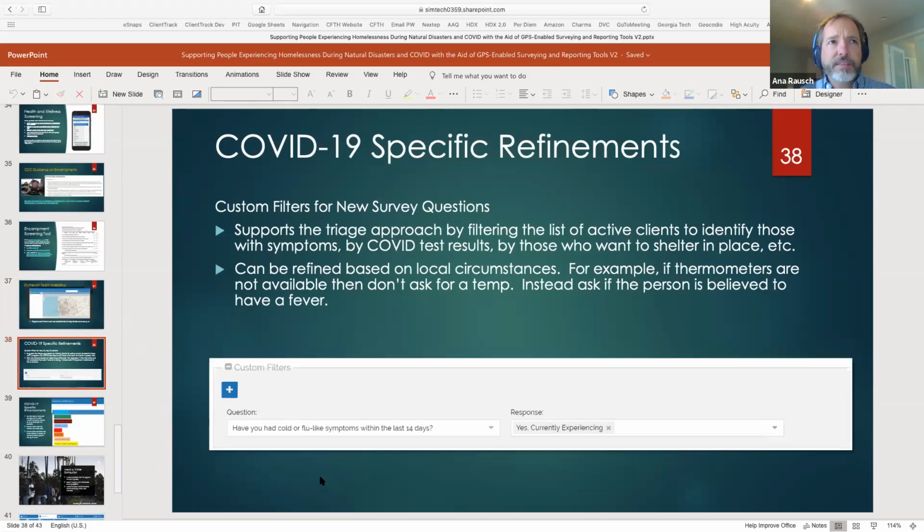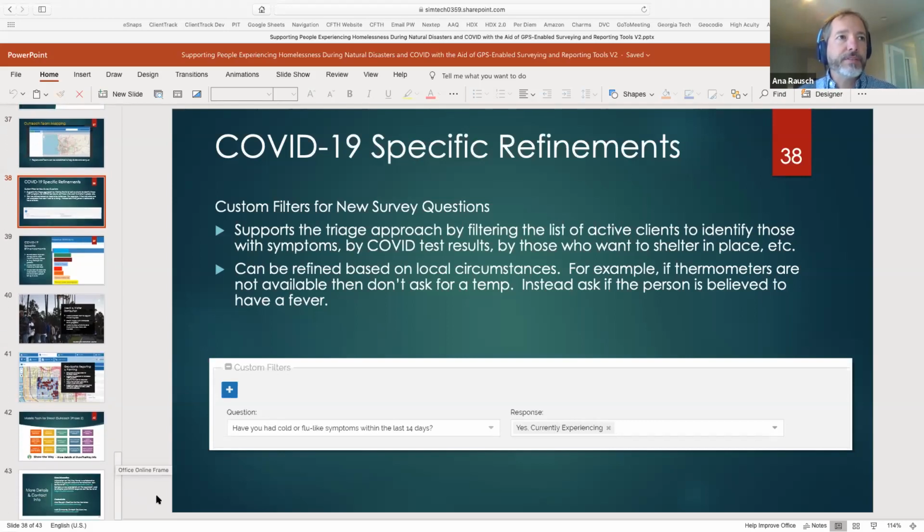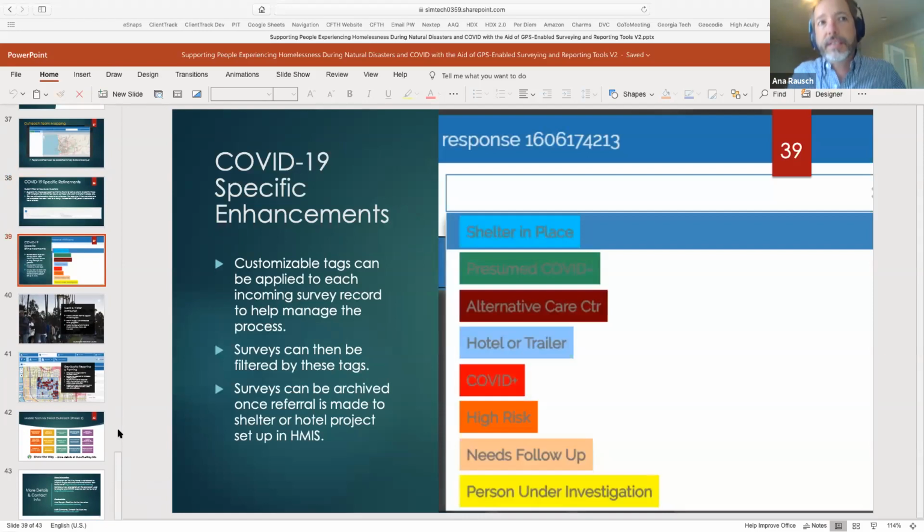We did do some custom refinements to the app and to the command center, just like we did for Harvey. In this case, custom filters. I'm just going to breeze through these for the sake of time. The next one is custom tagging of the surveys. So we can designate different attributes, whether you want the person to shelter in place, if they're on a wait list, if they're highly vulnerable, testing results, et cetera. That allows an administrator to quickly filter the list. If they have a resource available for a certain population, they can work off a subset of the list versus the whole big list.